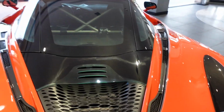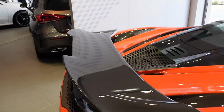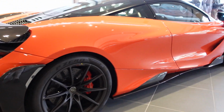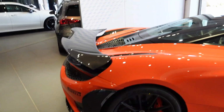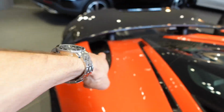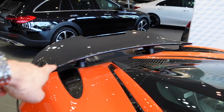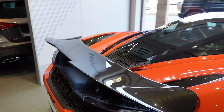Then if you come to the back, you can see all the mesh parts is, of course, to let all the hot air out. And we see the rear spoiler is up at the moment. It will, of course, be used to create a lot of downforce on the rear, because it's a rear-wheel driven car, of course. And we see this spoiler is finished in beautiful carbon fiber. Very cool finish. Just as the finish here on the air outlets that go to the meshes, all the meshes on the rear of the car, so that all the hot air can flow out.